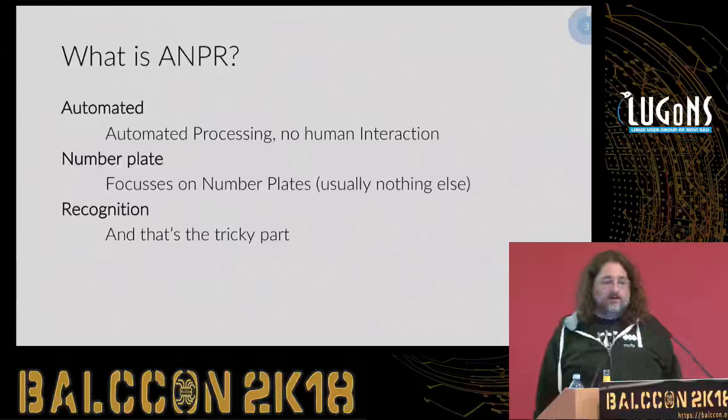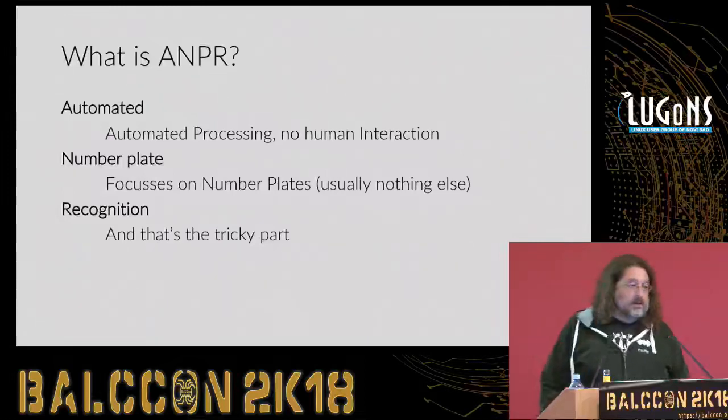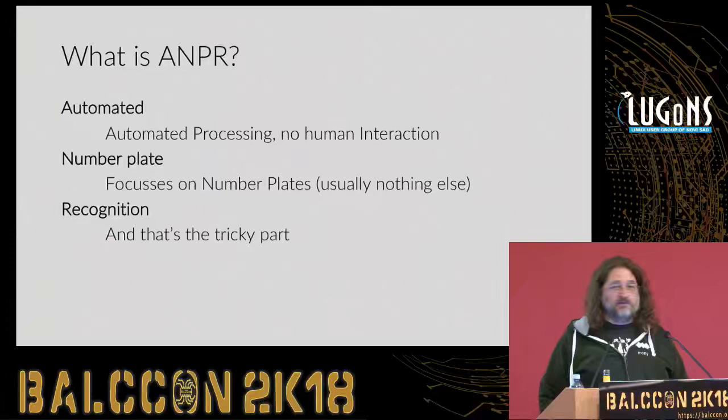Okay, what is ANPR? Pretty easy. Automated means it's completely automated processing, so no humans involved. That's pretty important for some details later, because a lot of those decisions are really hard to make for computers. Number plates, well, pretty much everybody of you who has a car has one or two of them. And this talk focuses on that detail. And the recognition, that's actually the tricky part of that.